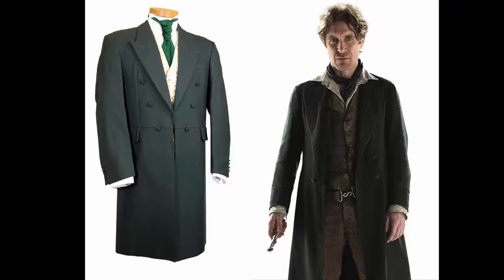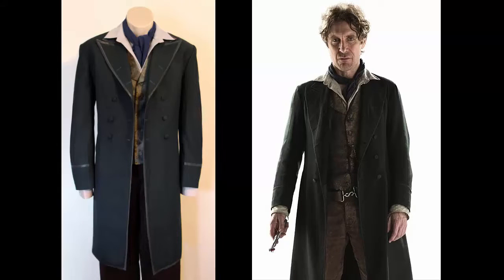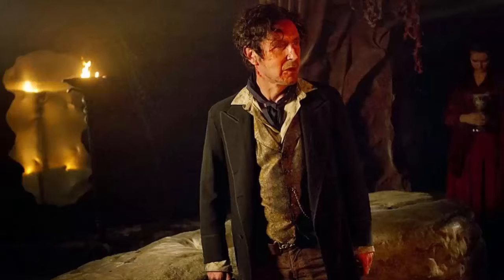We've already covered one way to do the coat, but just for the sake of being pedantic, let's look at another way. The Magnoli coat. Much like their usual wares, it's hyper expensive, but of a very good quality, and captures the more intricate details of the coat. Personally, I'm very comfy with my current Reading frock coat. It's much cheaper too. Let's get into the layers of it.